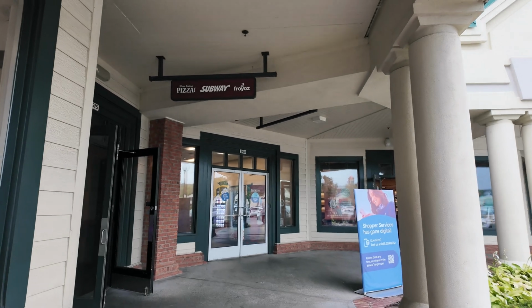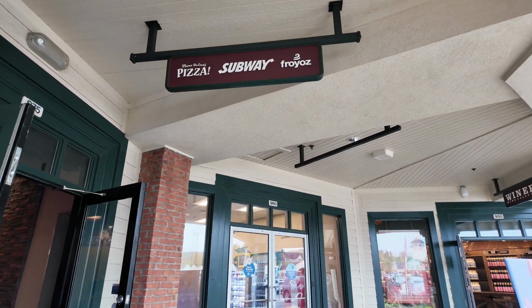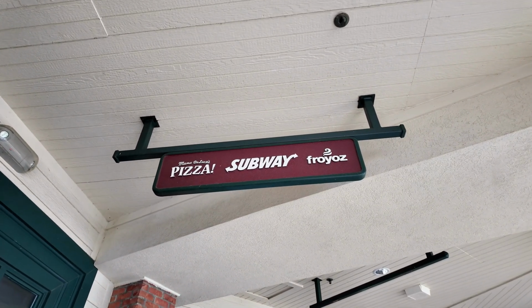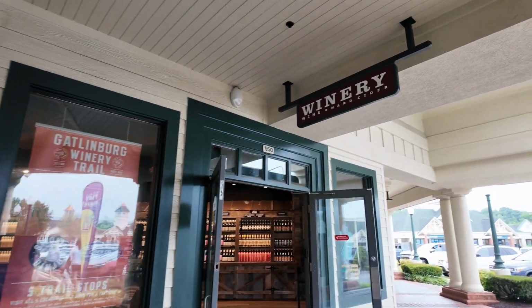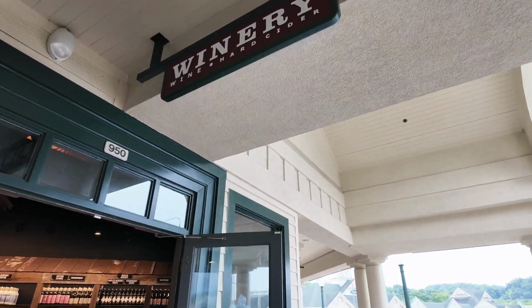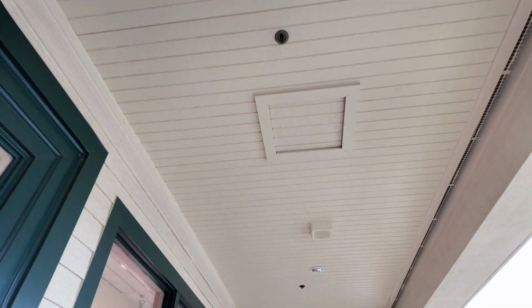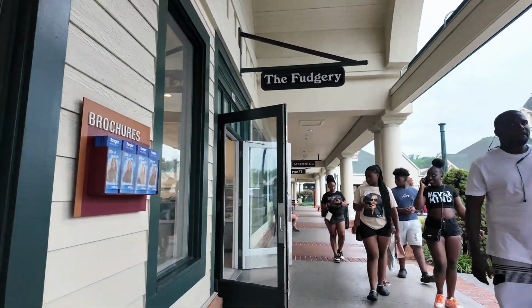Nice thing too is that there are restrooms conveniently located at a lot of the corners within this area, and there's some food. There's Subway, Mama Luca's Pizza, and Froyo's. So there's a few different restaurants and a few quick options for food and wine sampling. More shoe options. So there's New Balance, there's Lane Bryant, and the Fudgery ahead.